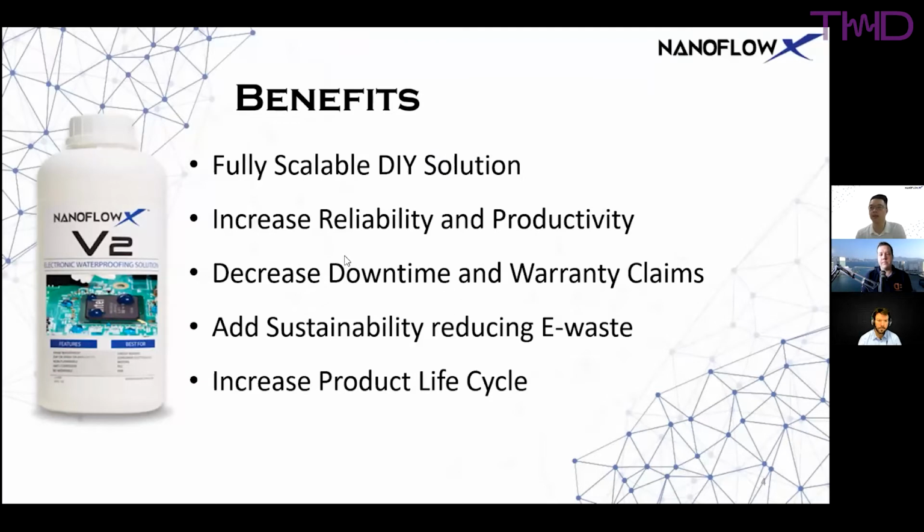Some of the benefits: increasing reliability, durability, reducing downtime and warranty claims, and increasing the value of the product by providing a water resistant rating. And also finally, increasing the product life cycle and reducing electronic waste. That's kind of what it does.